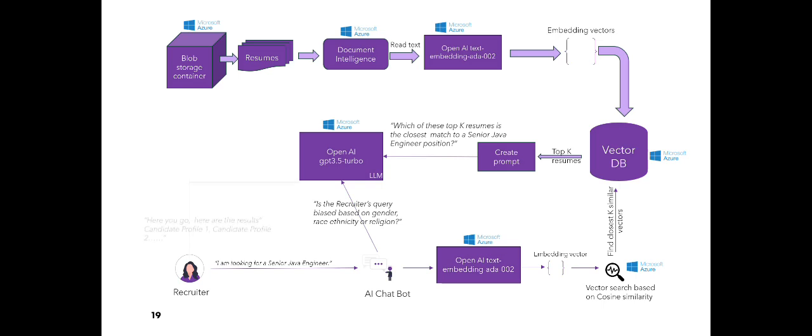We feed this prompt to our LLM GPT 3.5 Turbo, and the GPT responds back with the best matches to the original query with the resume links back to the recruiter. And this is how SmartHire gets the recruiter the best match candidate.